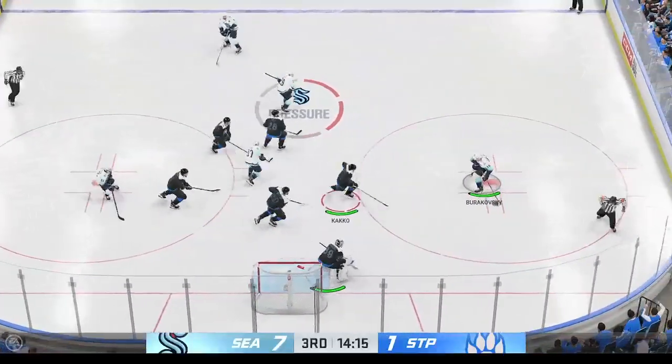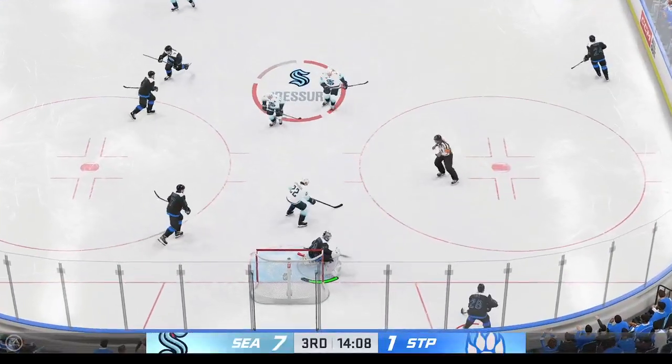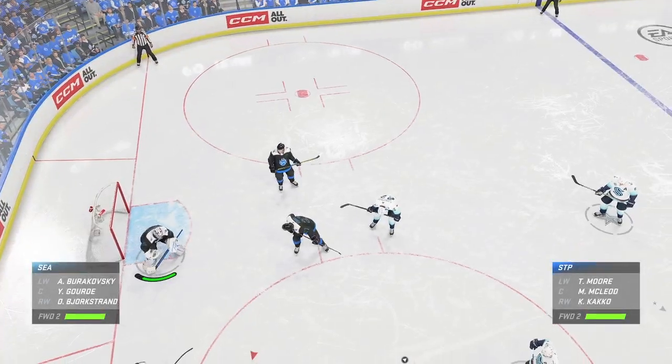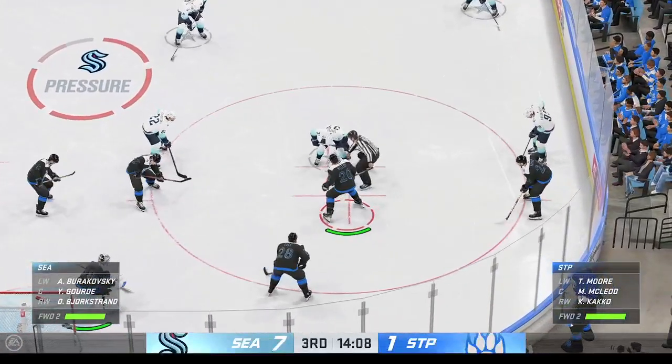Puck picked up by Dunn. Puts it on net. Big stop right there. Puck is frozen, and we'll get a faceoff. Seattle's been total nonstop action on the offensive end, and they continue to lead in the third.